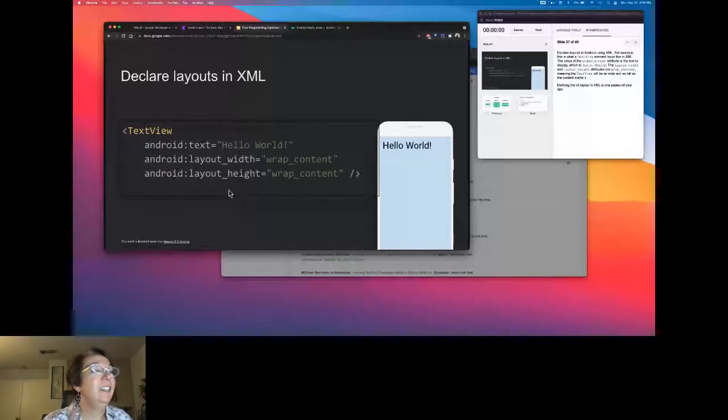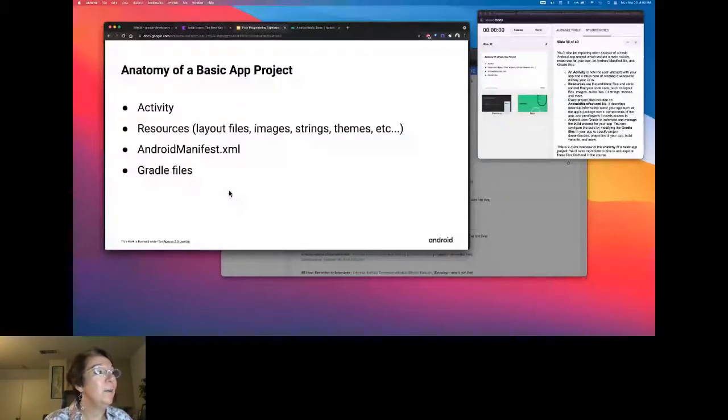And you're going to start looking at activities. So a basic screen of information, right? Your activity is kind of your main. If you're used to doing Java development, main is the first thing that runs, and that's how your activity is.